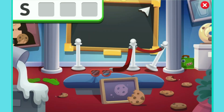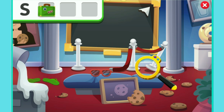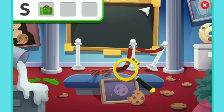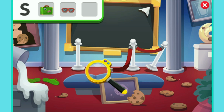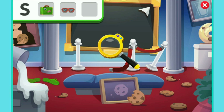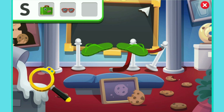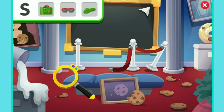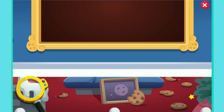The letter S. Suitcase! Oh, it's a clue! Keep looking for more clues that begin with the letter S. Sunglasses! Another clue! Let's find one more clue that begins with the letter S. Sandals! Oh boy, oh boy, oh boy! We found all the clues that begin with the letter S.